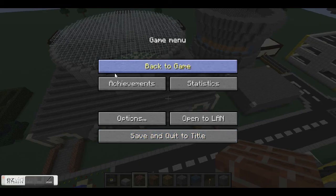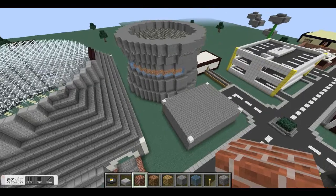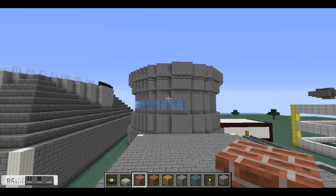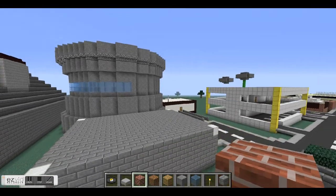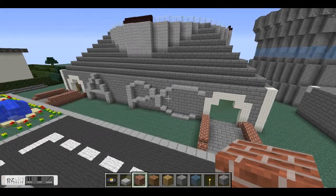Okay, so this is my model, and here we go. So first, right here in this cylinder building, we have the lower class families. This is a small apartment complex which doesn't have much room inside for those families that don't have a lot of money.